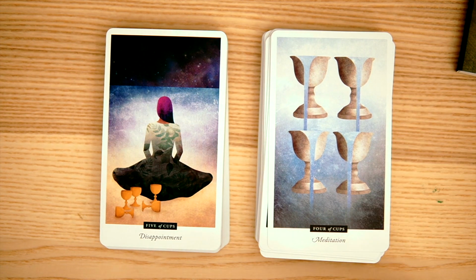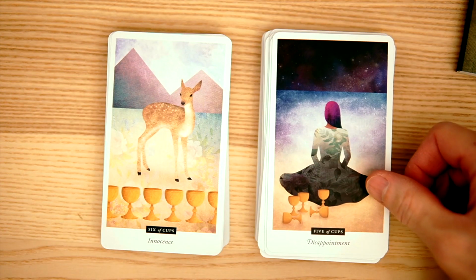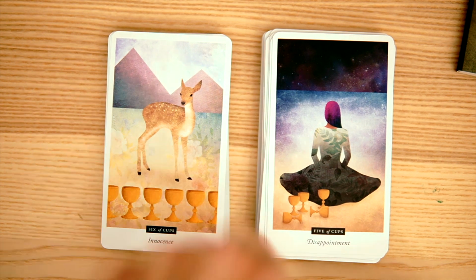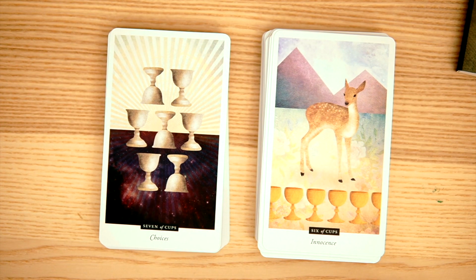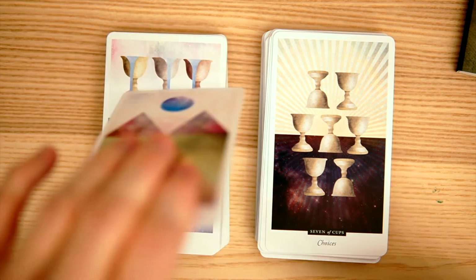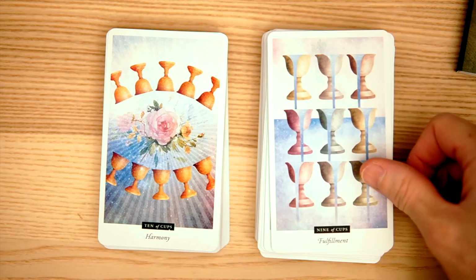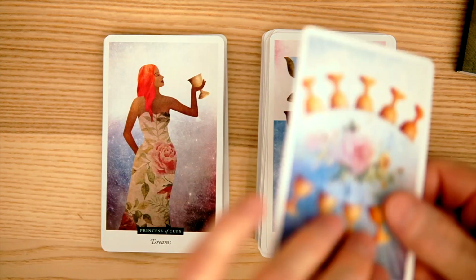We have the disappointment here with the Five of Cups. Very traditional there. It's sort of interesting. Some are illustrated, some not so much. So the wands were not really illustrated, but the cups are sort of picking it up and putting in some illustrations. I wonder maybe the wands was like the final set. Choices, the Seven of Cups. The Lord of Illusionary Success, Retreat. And Fulfillment. Very Thoth-like there. And then Harmony with the 10. Again, very Thoth-like in my opinion.